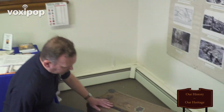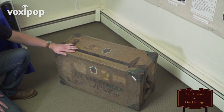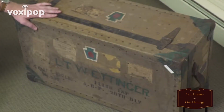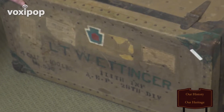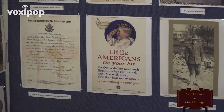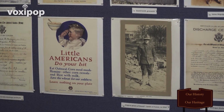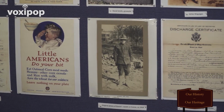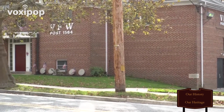And this here is a footlocker that belonged to Lieutenant Walter Edinger, who served in the 111th Infantry from Phoenixville. Walter was actually killed in action during the war. He was one of the first of 31 soldiers that died during the service from Phoenixville. This would have been sent home to his family with his personal belongings. The VFW post in Phoenixville is named after Walter Edinger.